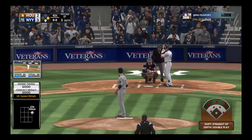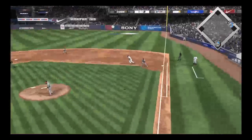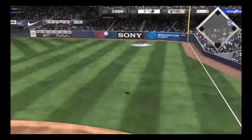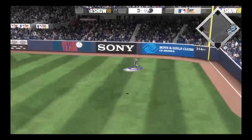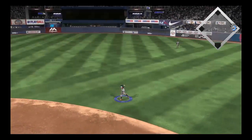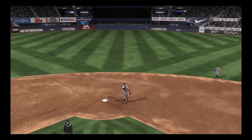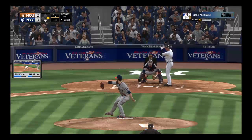Into the box, Luke Voit. He's 0 for 1 after grounding out in his only trip to the plate so far. Skied into straightaway right. Reddick has a read on it. He's got it, one away. First time up, he went down looking.